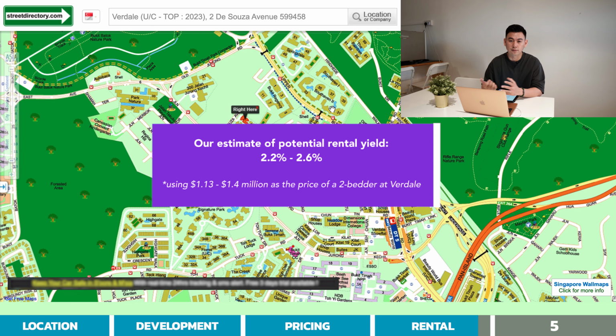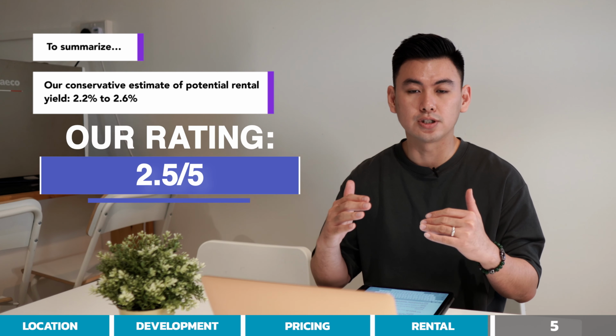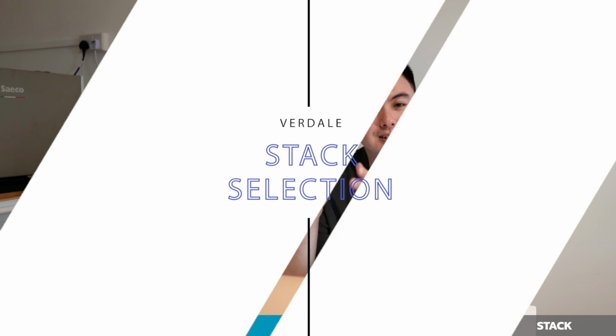It actually helps you to cover your cost. So I can't give a very high rating for rental yield here, although the tenant profile and tenant pool here is pretty good as well. So I can't give it a very high rating, just maybe a passing mark of 2.5/5 for the score for rental yield. So last point, stack selection.